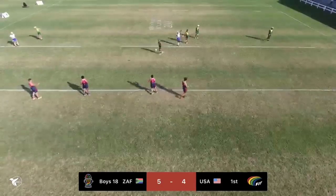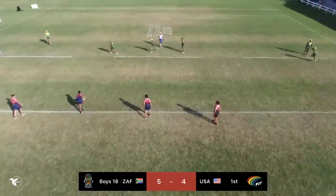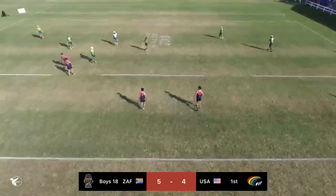So we'll keep an eye on the play here now. USA has scored twice following South African tries or touchdowns. So let's see if that run continues.